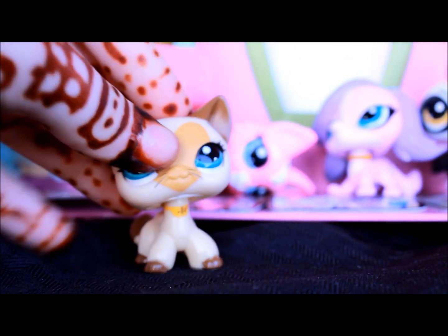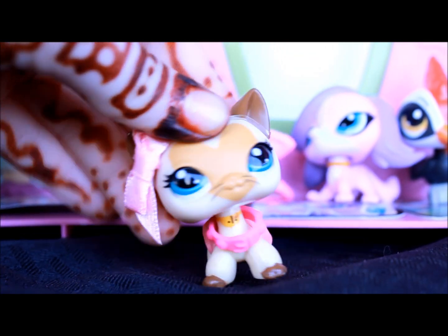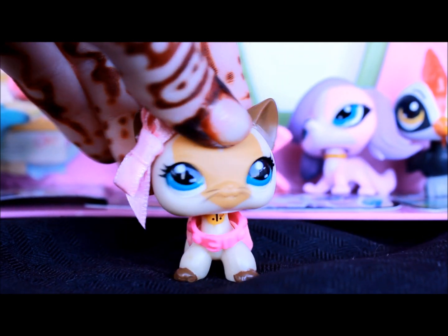Now, I'm probably gonna give her an outfit right now, just because I'm like, okay, outfit. We're gonna have a little fashion shoot now. Who's ready?